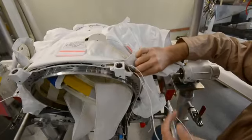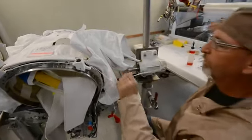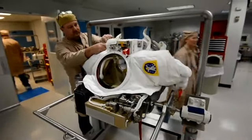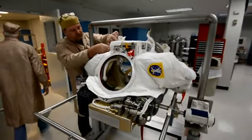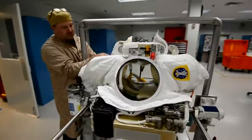We did not go out and build a new spacesuit, and I think a lot of people probably don't recognize that. The suit we use today is essentially the same suit that was designed in 1979. We've made some enhancements, but for the most part it's the exact same suit. And so there were a lot of things that we've done, trying to make it a little bit better.